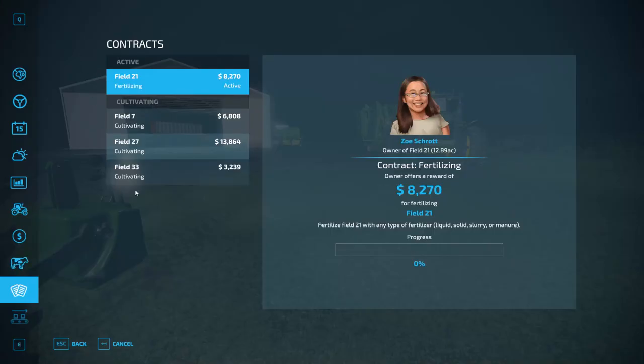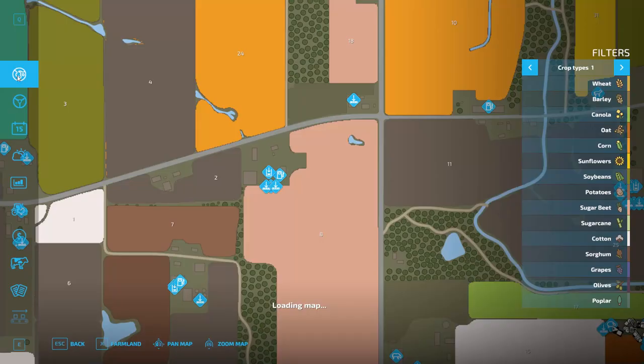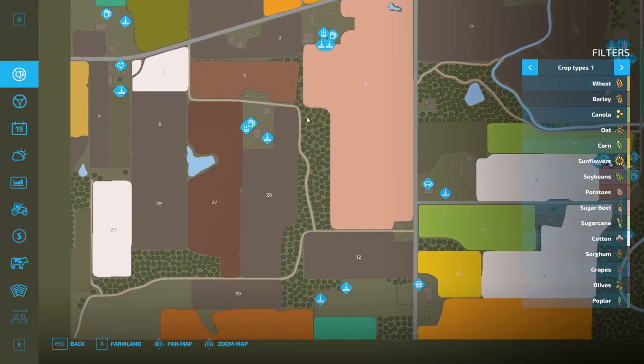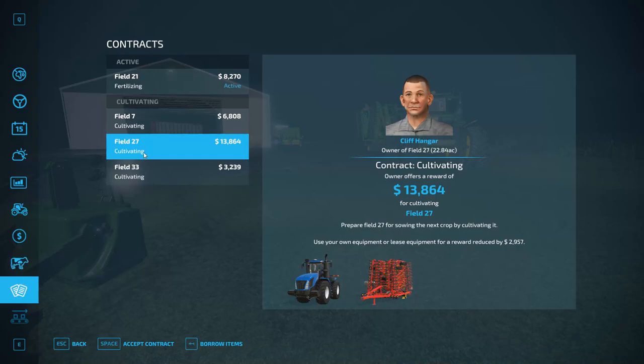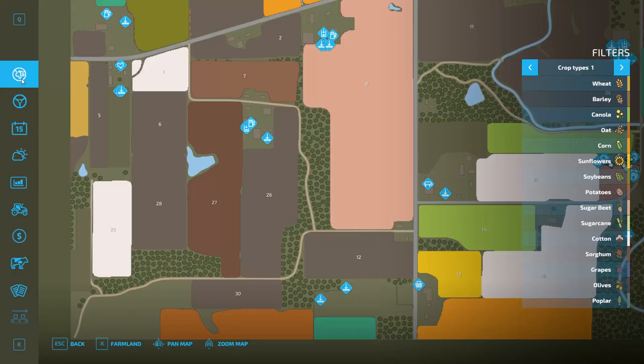We have a couple of cultivating contracts. Not a bad price either, $13,864. Where's field 27? There we go. Well, we'll do that one. It's well past midnight now, so we'd be as well keep going, would we? Field 7, 6,033, 3,000.